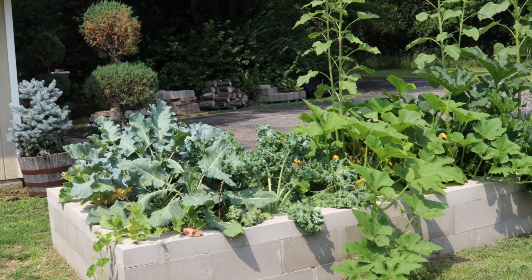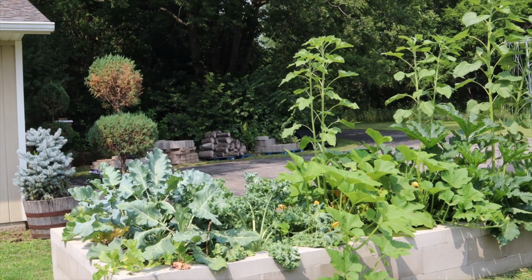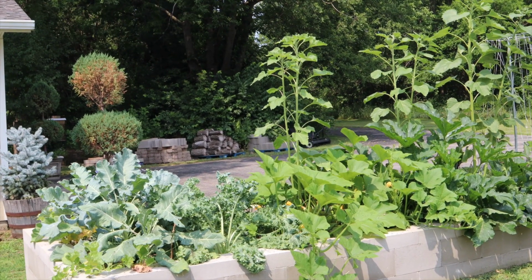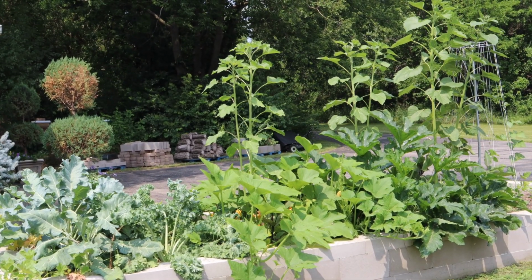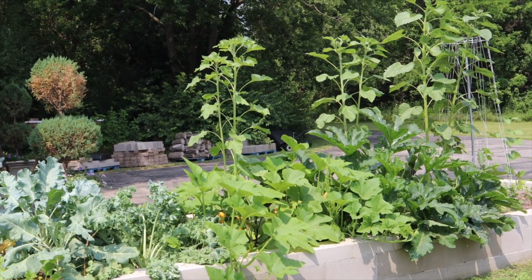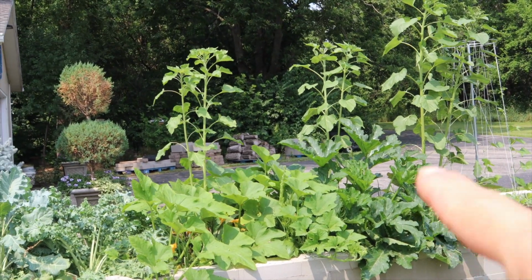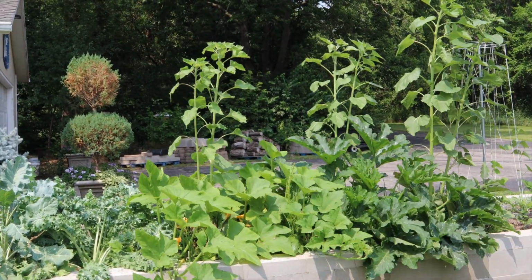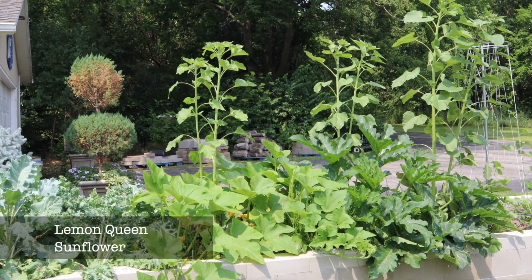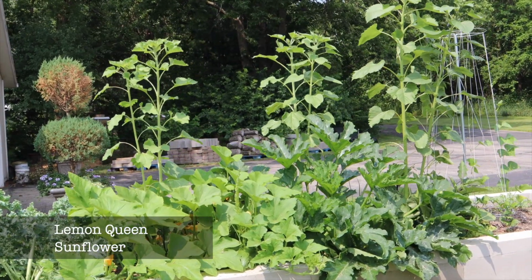Okay, this is our newest raised bed. We built this bed last spring, and by the time it was finished, I really wasn't able to get much in the bed, but we did grow a few things last year. But this year, you can see these tall plants here. Those are lemon sunflowers, something. I'll put the name on the screen if I can find it.